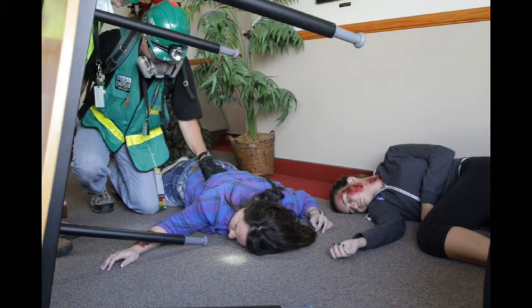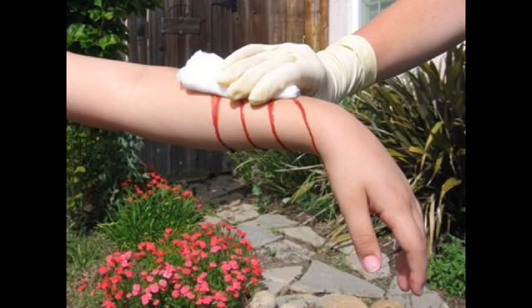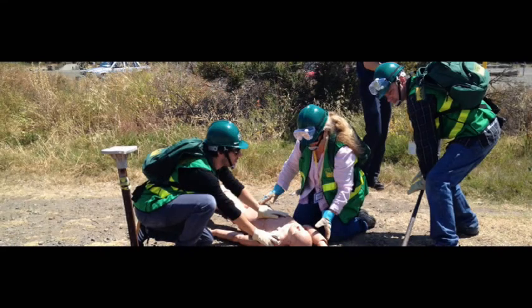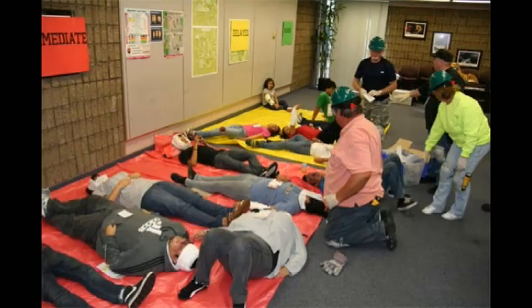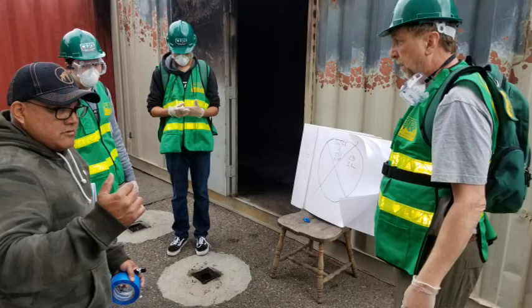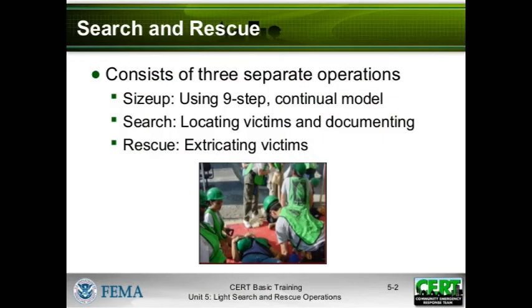Medical operations include diagnosing and treating airway obstruction, bleeding, and shock by using simple triage and rapid treatment techniques. Also includes doing a head-to-toe assessment and establishing a medical treatment area and performing basic first aid. Another key component of CERT basic training is light search and rescue operations. Participants learn about search and rescue planning, size up, search techniques, rescue techniques, and rescuer safety.